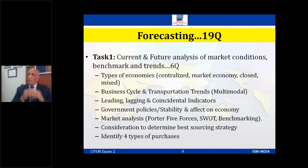The next issue is the business cycle. Here I would like to clarify, I know most of you have read this book already. So the business cycle, when I talk about it, every country, every sector goes through the business cycle. Sometimes there is a big demand, then suddenly the demand goes down. Even within our own country, you can see sometimes real estate was booming, but now it went down. Then there are some sectors which are booming, some are going down. There's a cycle for each one. Then the transportation trends are also changing. So when I say multimodal, we use many modes of transportation.